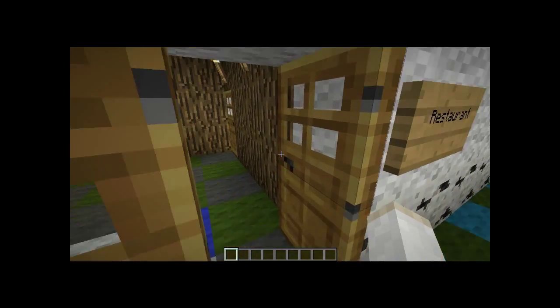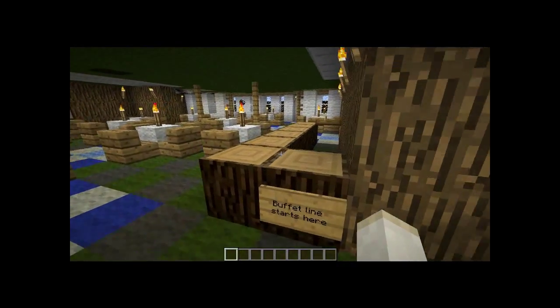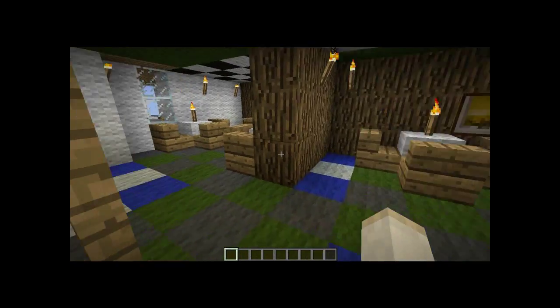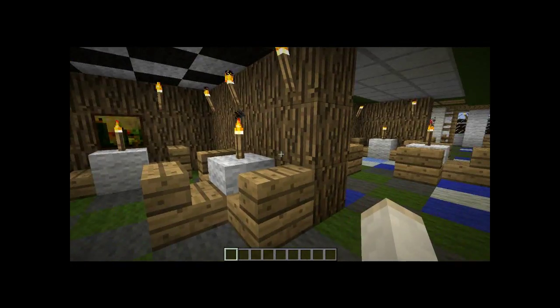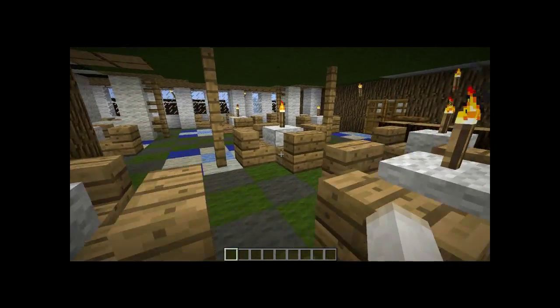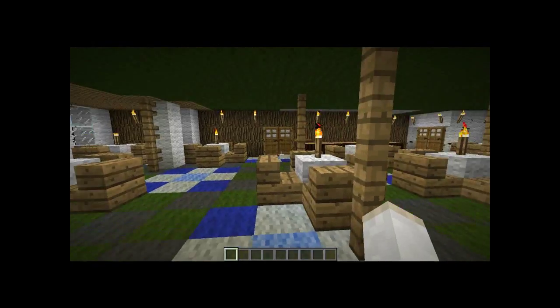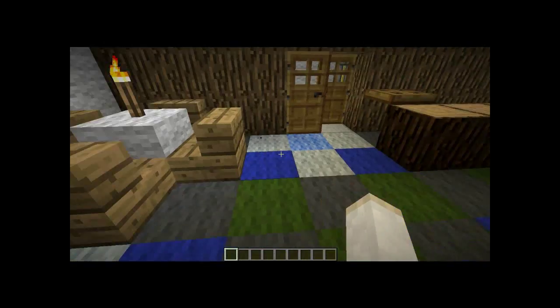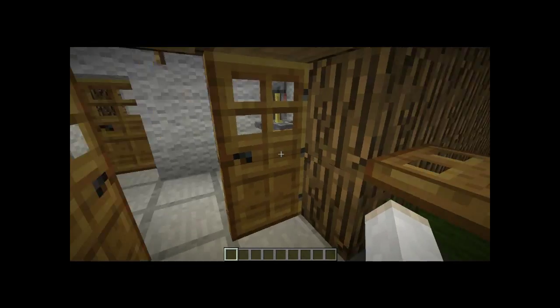Coming into the a la carte restaurant, buffet line right here. This was just another restaurant on the ship. I don't know why you would pay to go to a restaurant when there's a dining hall right on D deck, but this is 1912. First class people had a lot of money, so they would spend it in whichever way they deemed fit. Don't worry, I'm gonna be fixing these things.